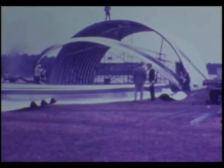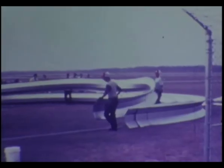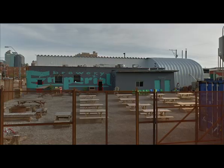By the late 80s, companies like SteelMaster Buildings had taken Quonset Huts to the next level, offering a prefabricated arch panel design that made construction even more efficient. Known as the ultimate DIY structures, Quonset Huts have been transformed into everything from barns to breweries.